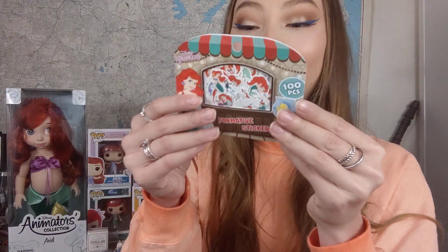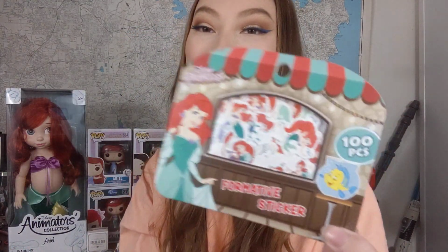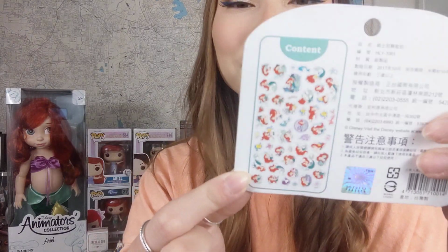These are some stickers that I haven't used. I bought these in Taiwan one time, and they're all Ariel and Ariel related things. So they just look like this. I haven't opened them up because I'm holding on to them for goodness knows what reason. But yeah, these are my Ariel stickers. They look like that inside. And I haven't used them yet because I'm holding on to them for no reason. So yeah, love those. Bought those in Taiwan.